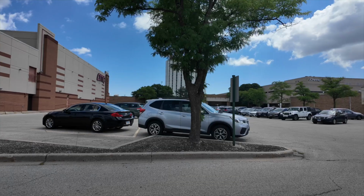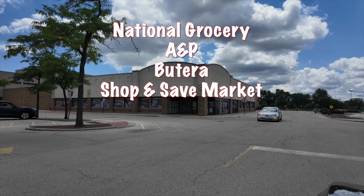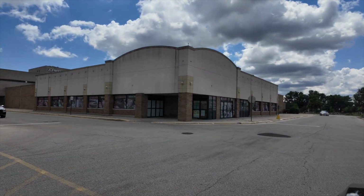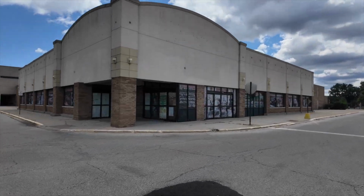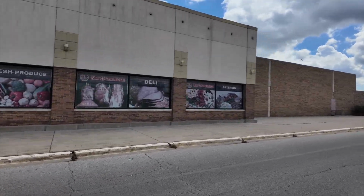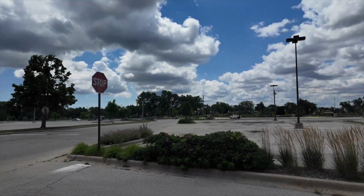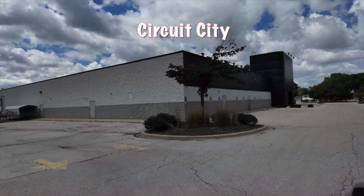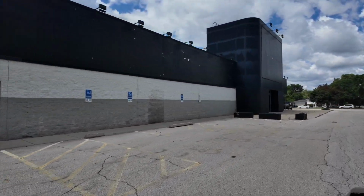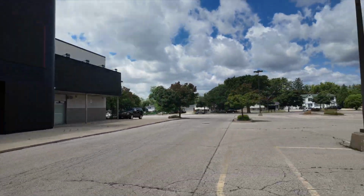That's a professional building, medical, dental, law firms. This corner started out as a National, then became an AMP, a Butera, and then a Save-A-Lot. Since it's been emptied or abandoned. Go over here. I don't know when this was built, but this was a Circuit City, which has been gone for 20 plus years. Then it was an off-track betting, but that's since closed down as well. So it's just another abandoned building that they'll probably knock down.